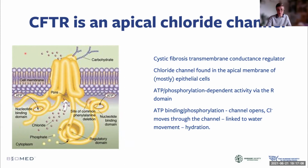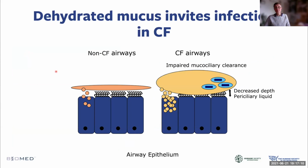And that's really important, because this is my own cartoon. I'm sure you can tell that I drew this myself. And this illustrates what's going on in the airways of somebody with cystic fibrosis. So on this side, on the left, I'm hoping that you can all see my laser pointer.